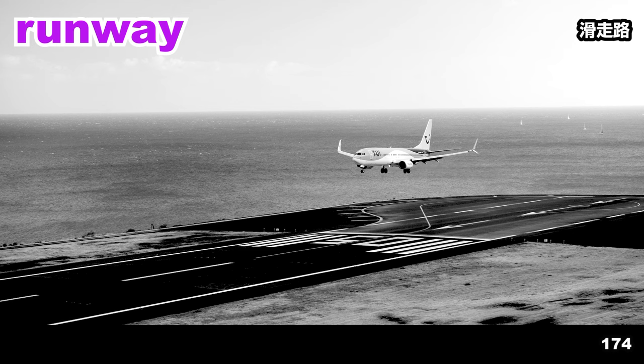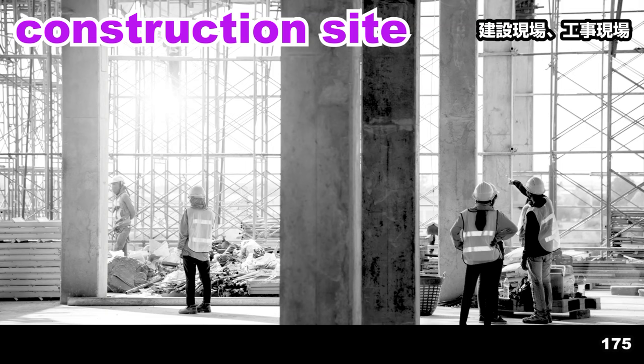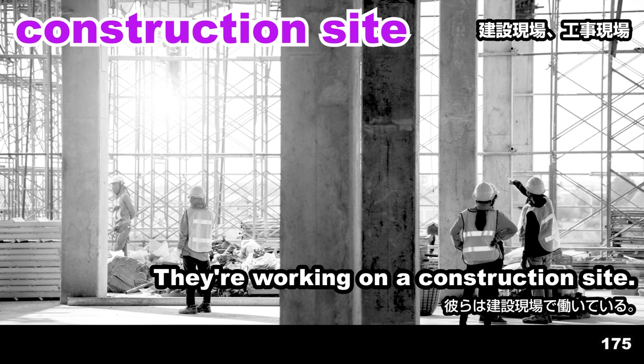Runway. The plane is landing on a runway. Construction site. They're working on a construction site.